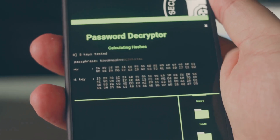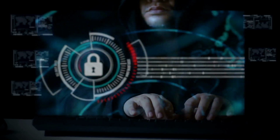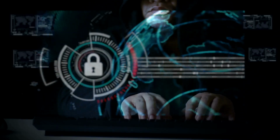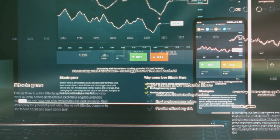Step 1. Secure your accounts. Change your passwords and enable two-factor authentication. This stops further breaches. Step 2. Notify your exchange. Contact their support team ASAP. They can often freeze transactions and track suspicious activity.